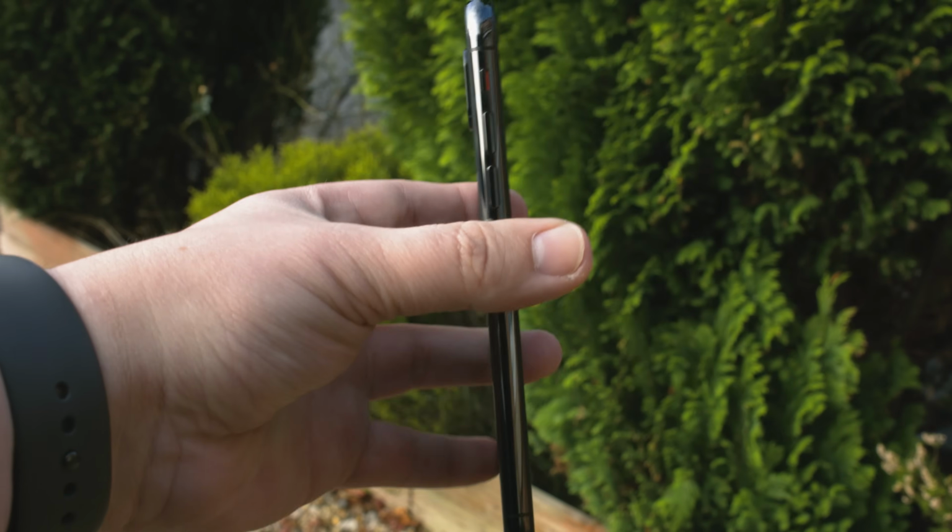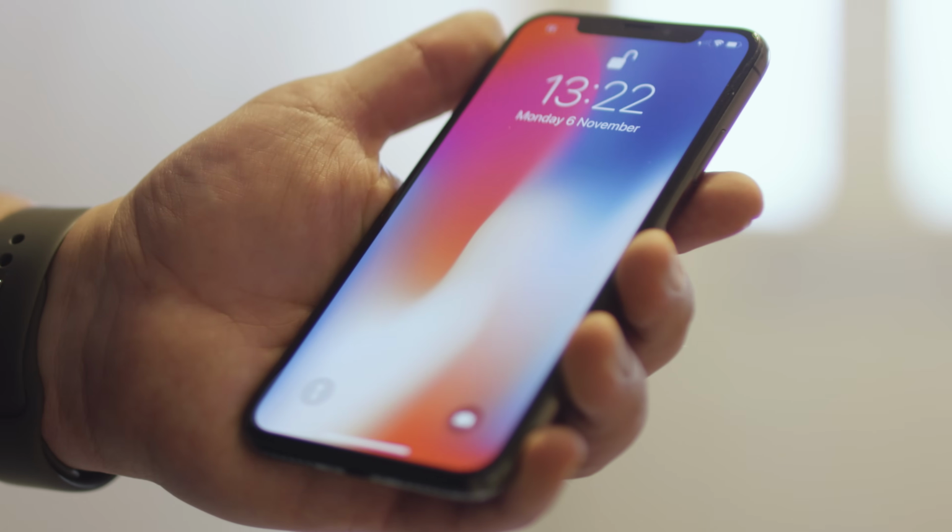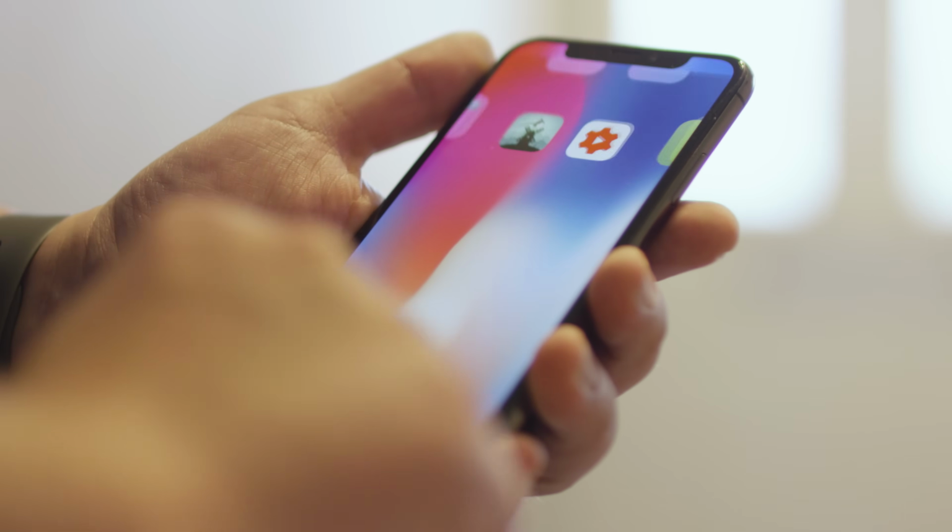Face ID is significantly more secure than Touch ID, and it has other advantages. It works perfectly well in the dark, or when you're wearing glasses or a hat, and unlike Touch ID, it even works when you're wearing gloves or your hands are wet. I've used Face ID a lot, both indoors and outdoors, and it's been terrific.